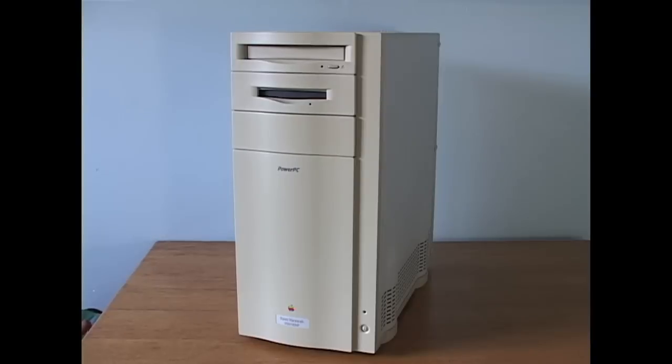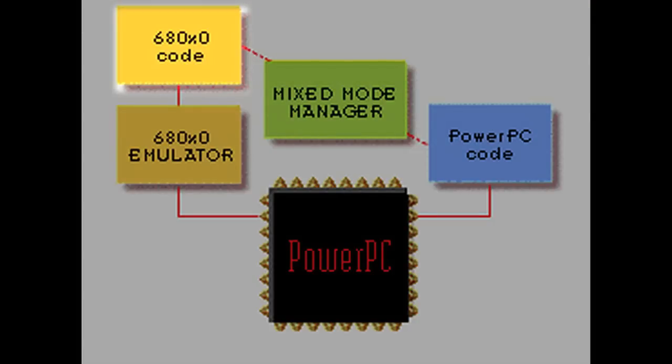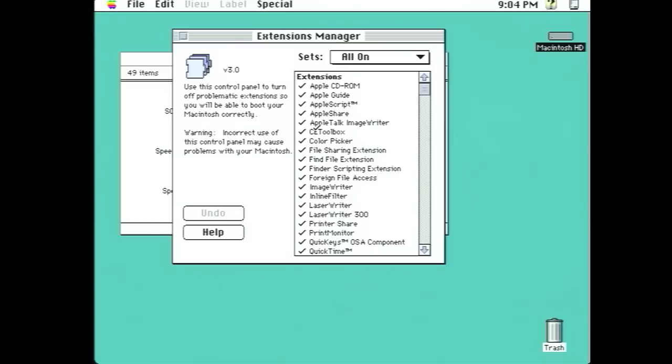In addition, the 9500 outperformed any 68K Mac at running 68K apps, even though it was running that code in emulation. That's fast. Yet the sheer amount of 68K code still in the macOS and the aging design of the macOS itself was holding back the potential speed of the 604 chip. The OS at the time of the 9500's release was System 7.51.